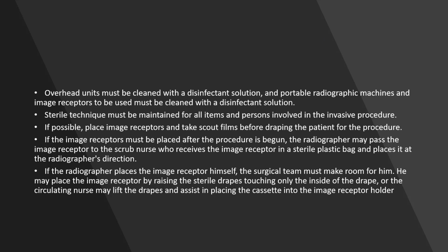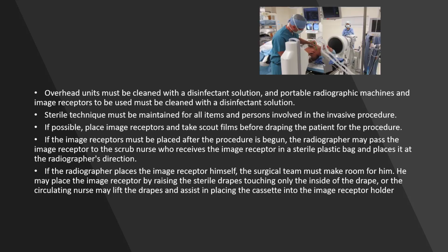If the radiographer places the image receptor themselves, the surgical team must make room for them, and they must not contaminate the sterile field. Working in surgery, as in working in trauma, takes different types of knowledge and skill sets than we have in the medical imaging department.